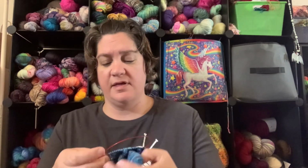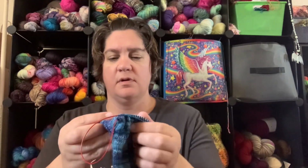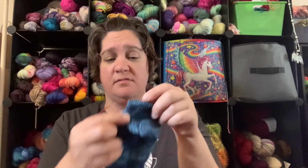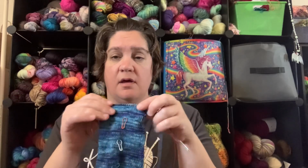My socks, I think I had just finished the heel last time. What do we have going on here? I don't even know. There we go. So I think I just finished the heel last time. This is yarn dyed by me. And I got that much over the heel done. So from the marker up, that's it. But this has been my on the go knitting, but most of my focus is on the shawl.